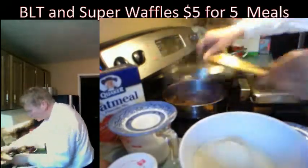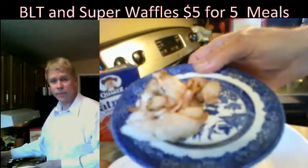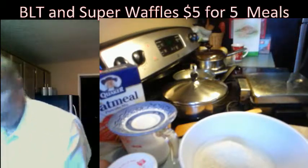Okay, I'm going to cover that up with the fat residue down there. And look at all the fat I'm throwing out. That's all fat. That's going in the compost heap. The worms will love it.